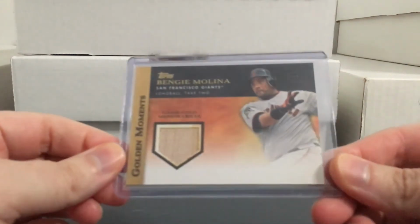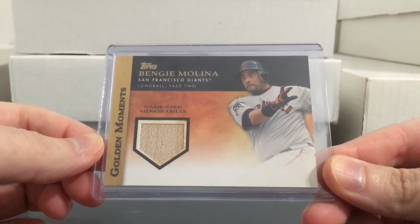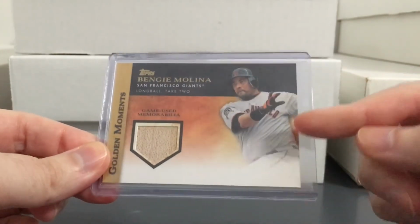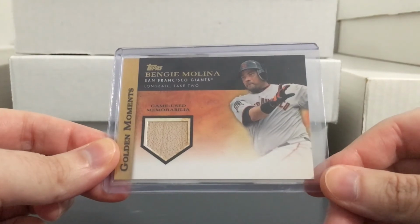Next, for the San Francisco Giants, I actually went into my Puerto Rican PC box to get this one, which I could have done for a lot of these teams, but I really didn't want to do that because, again, I could just do a Puerto Rican PC showcase to show all of those. But I did pick a Puerto Rican player for this one. It's Benji Molina, bat relic card. So he actually got a ring with the Giants, even though he played against the Giants in that World Series.